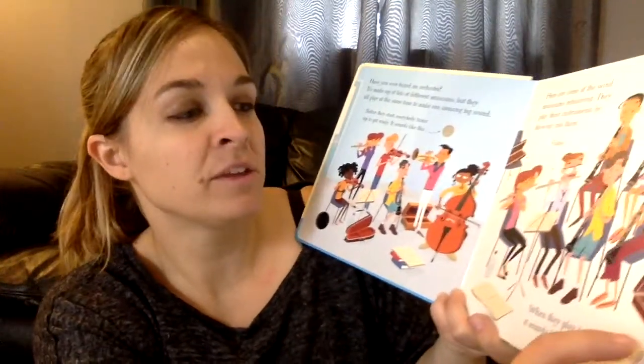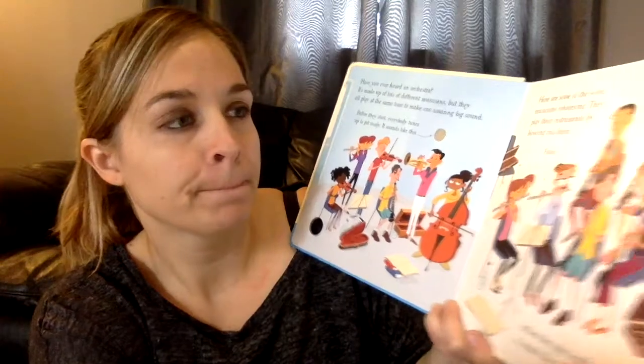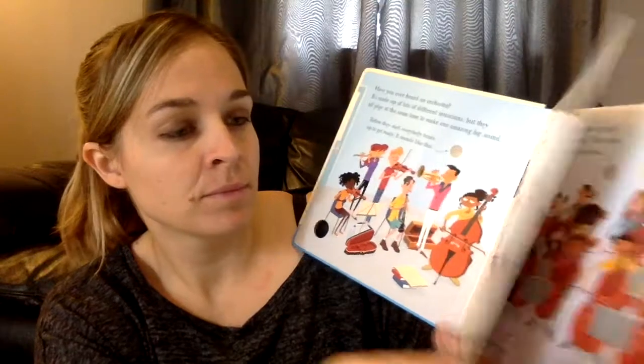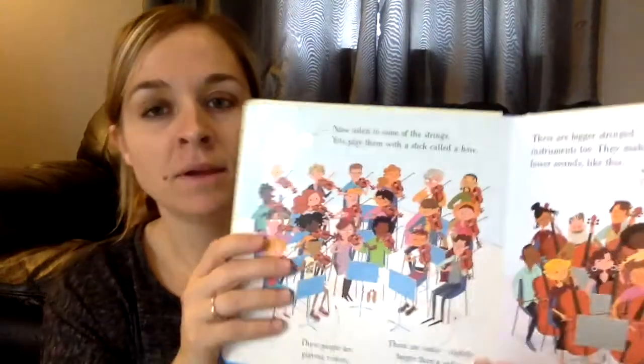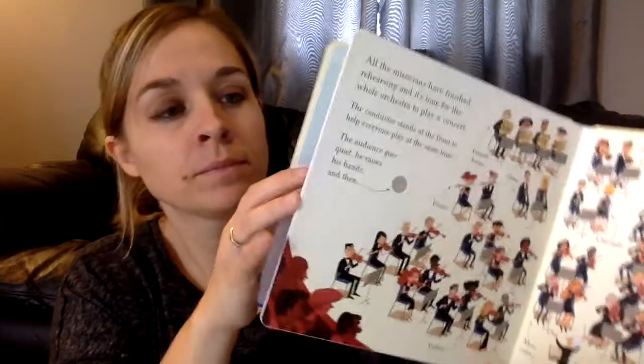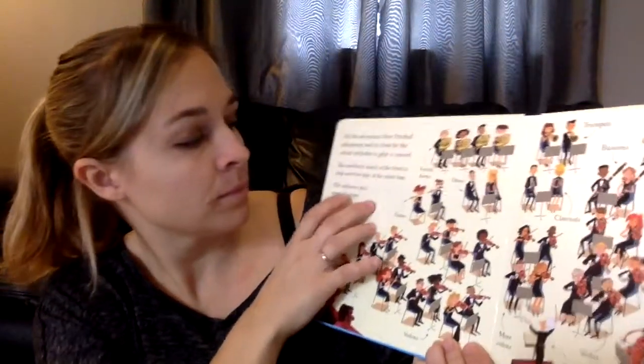And this is what they sound like when they play together. So lots of different sounds throughout the book. Yeah, so that's the first book about the orchestra.